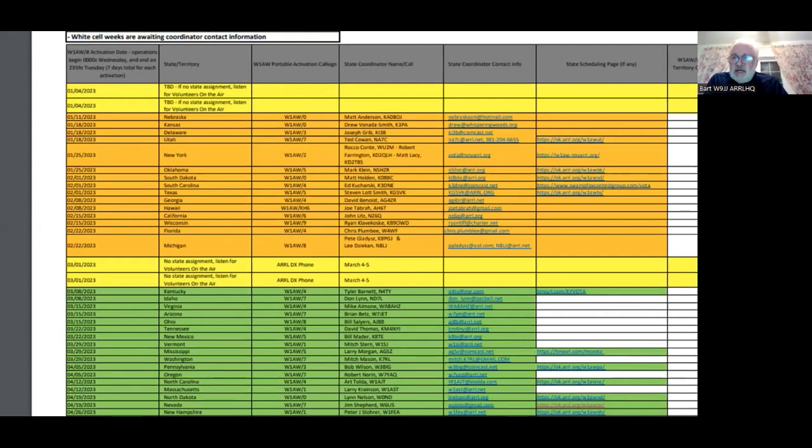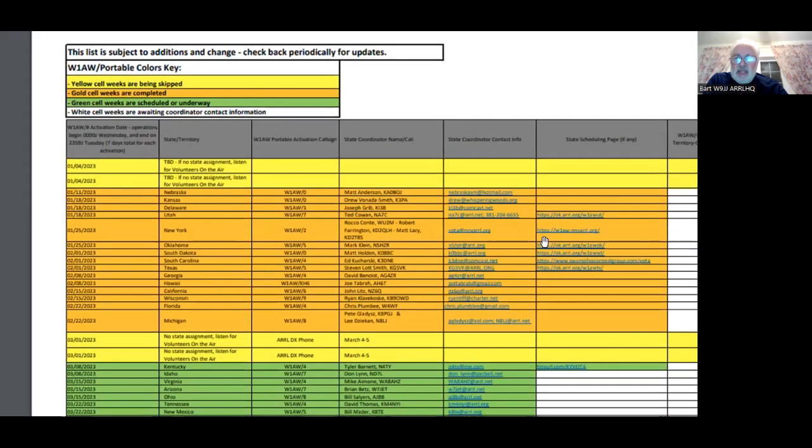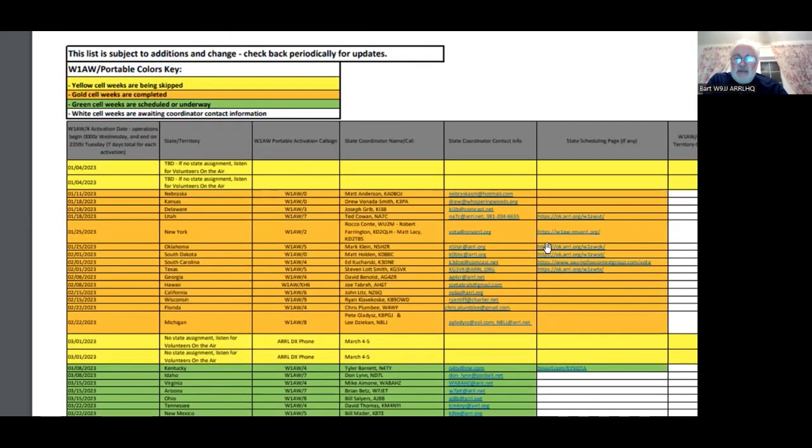in the far right column, almost off the page, the state scheduling page. You'll notice those links often begin with ok.arl.org. Mark Klein, the section manager for Oklahoma, offered to create a scheduling tool for the various states if they wanted to partake in something like that. So if I go to Mark's site here and just click on it, maybe my link here is static, but we can come back to that.